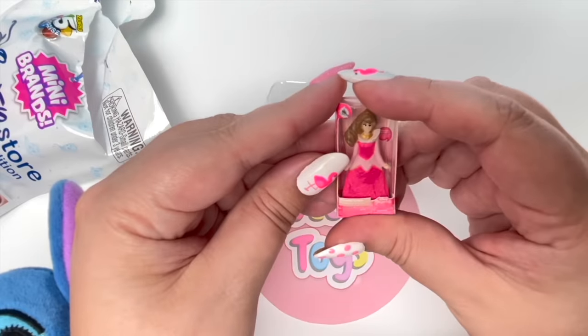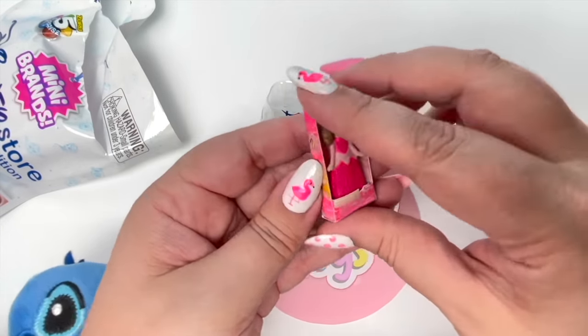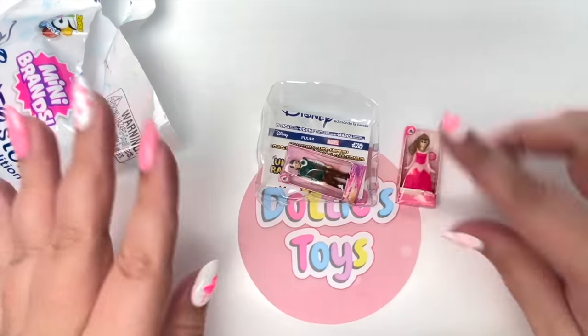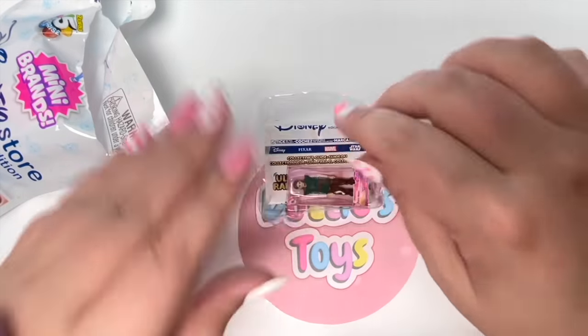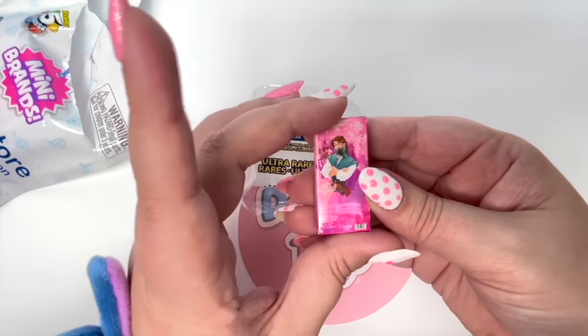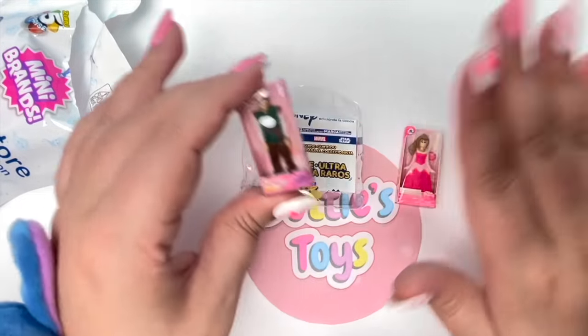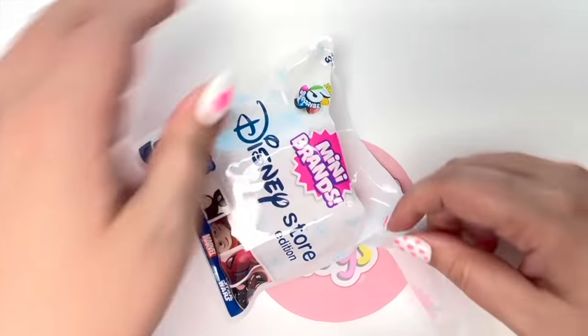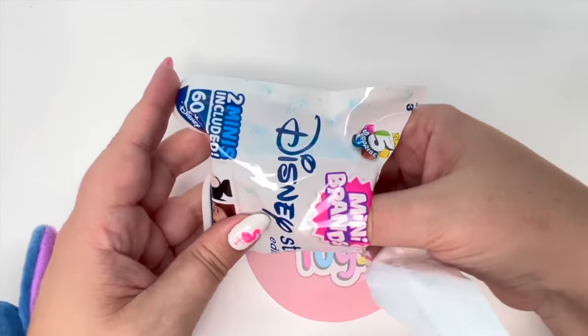So we have Aurora, and I love Aurora is in her pink dress with her pink box. I love absolutely anything pink. Pink is in my logo and pink is on my nails, so you know how much I love it. And here we have Flynn. Awesome, awesome, awesome. Okay, I'm so excited. Let's go to the next one and see what we have.